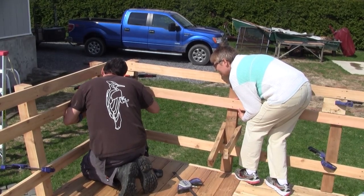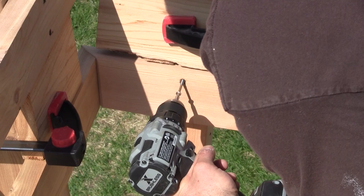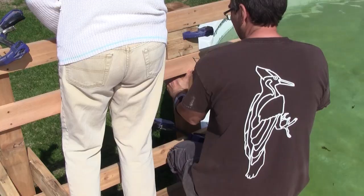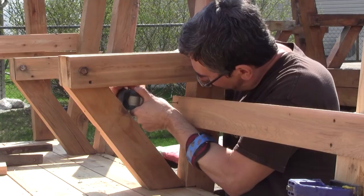Next, we install the rails. Alain made new spacers to keep the same space between them. We use clamps to maintain them and he screws them.